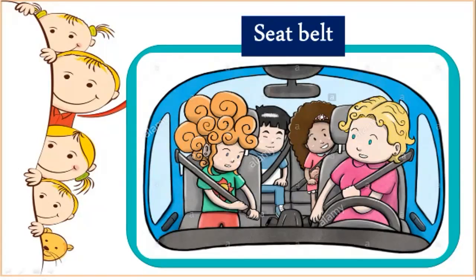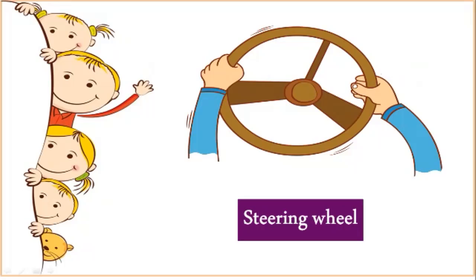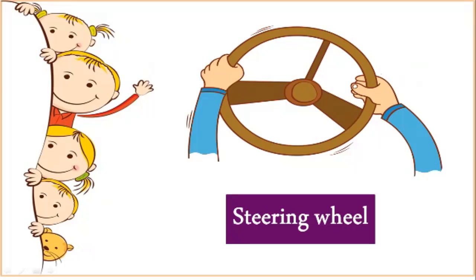Yes. And let's have a look at this mother. What will she do to be able to make the car move? What will she hold with her hands? Yes. What's the name of this? Can you guess it? Yes, it is the steering wheel. Steering wheel. We hold the steering wheel in order to help us while we are moving with the car. So this is the steering wheel.